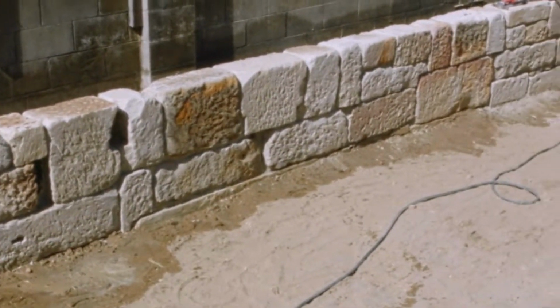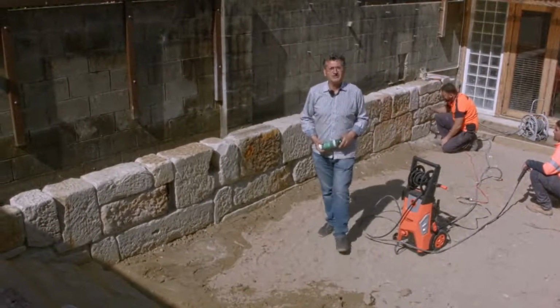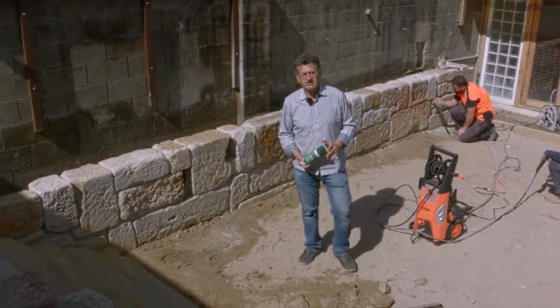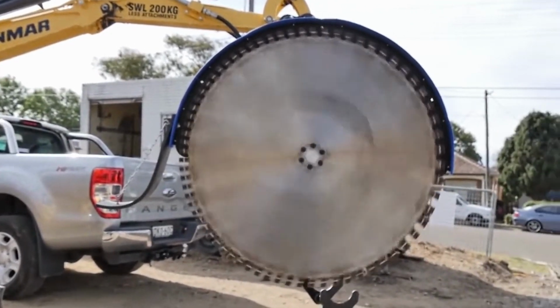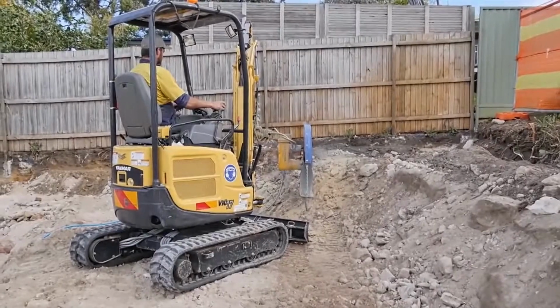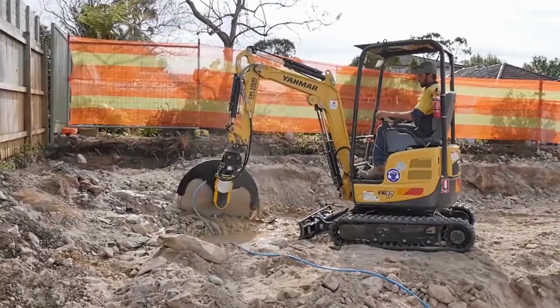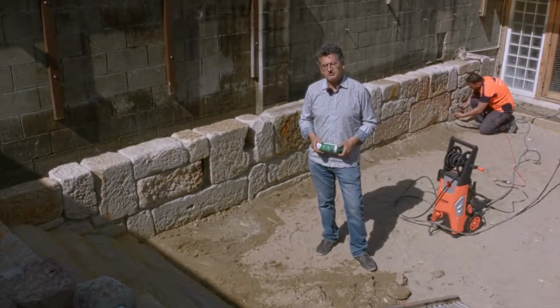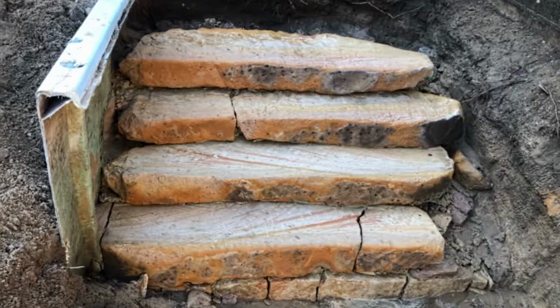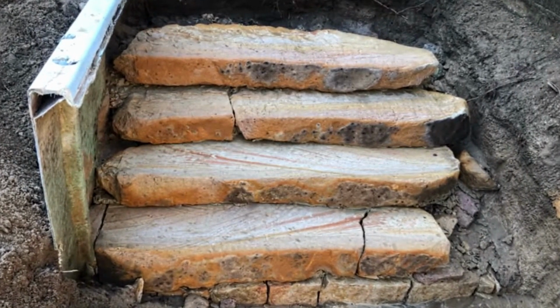And this is where the solutioneers come in, because we have our amazing machine with a little excavator that can fit through a very narrow passage up to 900 wide with this big rock saw that can just slice the rock like butter. And I said to Henry, why don't we use the same stone to build some steps? And now you can see the result.